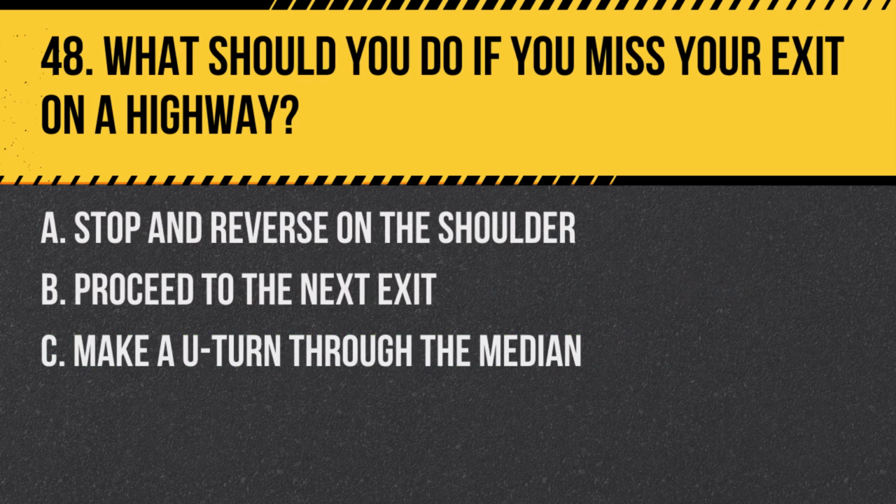What should you do if you miss your exit on a highway? A. Stop and reverse on the shoulder. B. Proceed to the next exit. C. Make a U-turn through the median. Answer. B. Proceed to the next exit. It's safest to take the next exit rather than make a dangerous maneuver.